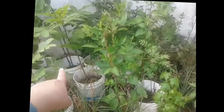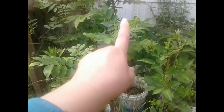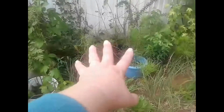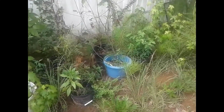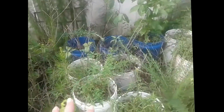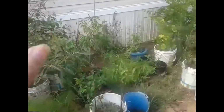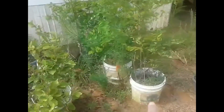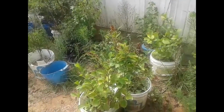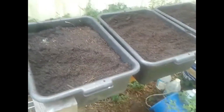Pecans are, for the most part, doing good. Look at that. That pecan's pretty big. My serviceberries, lost most of them. I've got to get the pawpaws planted, and the wild persimmons, and plums, and the witch hazels, and the coffee trees. Oh, all in due time. But that's my update. My salad garden, I'm going to plant in here.